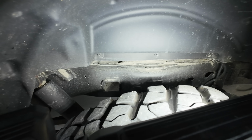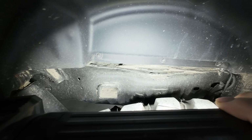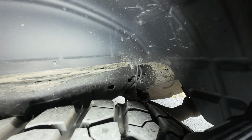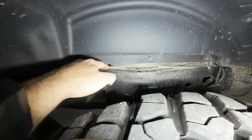So here we are. It's the rear of my vehicle. Can anybody tell me what's wrong? Maybe I'll get some more light in here. Can you see what's going on? So I paid for the protection right from the factory when I bought the vehicle, or sorry, an extra add-on. I paid for it. But here's what's happening.